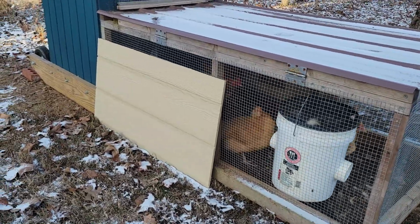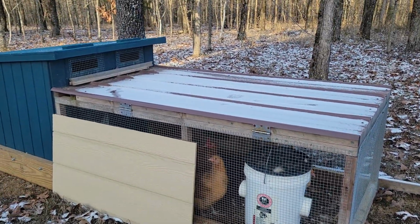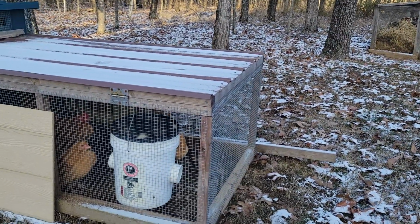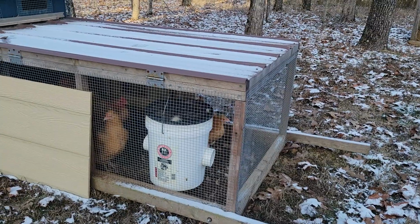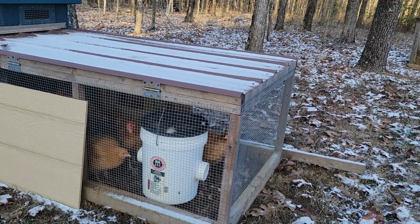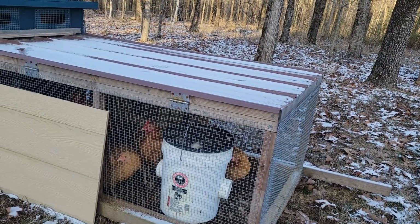We put plywood on both sides as a windbreak. And they fluffed their feathers out to get them super warm. They aren't like people.